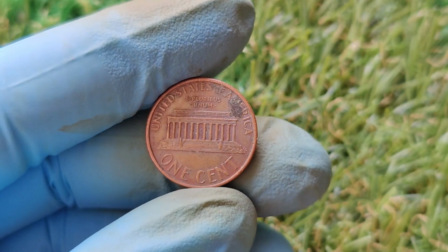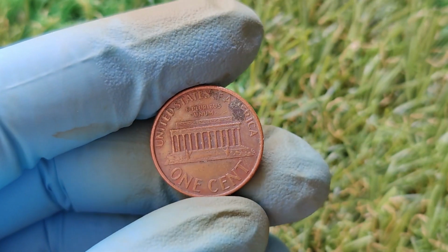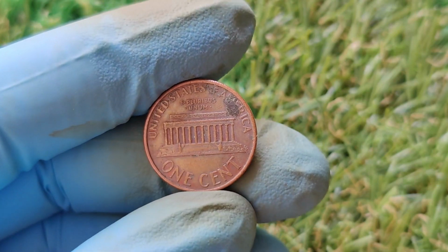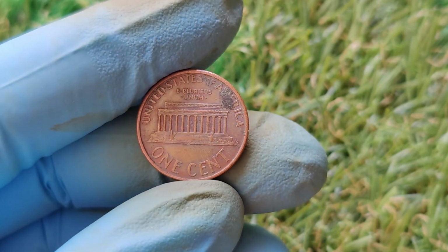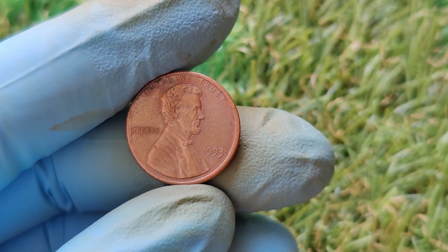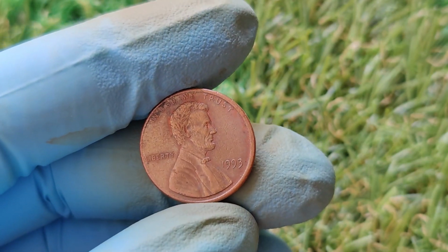Let's start with a little bit of history. First off, the Lincoln cent was introduced way back in 1909 to commemorate the 100th birthday of Abraham Lincoln. It was designed by Victor David Brenner, and it became the first U.S. coin to feature a real person's portrait on the obverse, or the heads side.